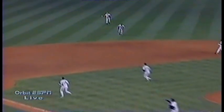Agbayani's got a base hit into the gap. Zeile on the fly. Will they cut it off? They can't. Zeile's being waved home. Relay throw to Jeter. Jeter, no play. Mets lead 3-2.